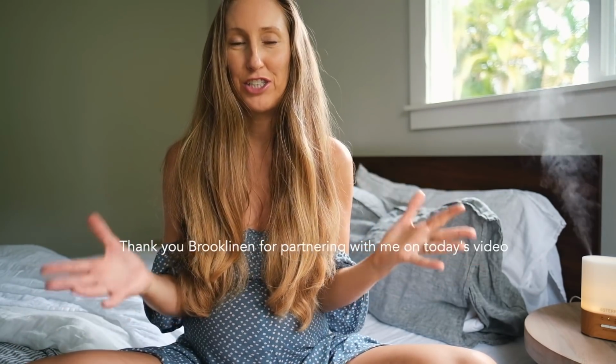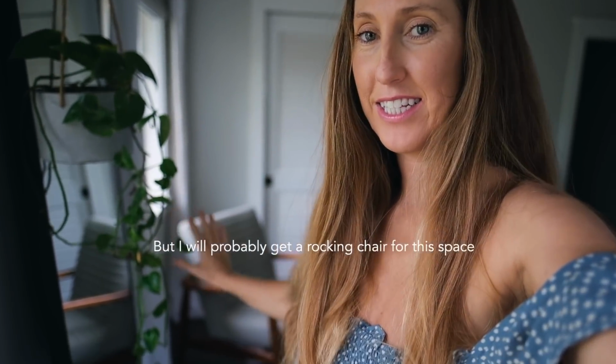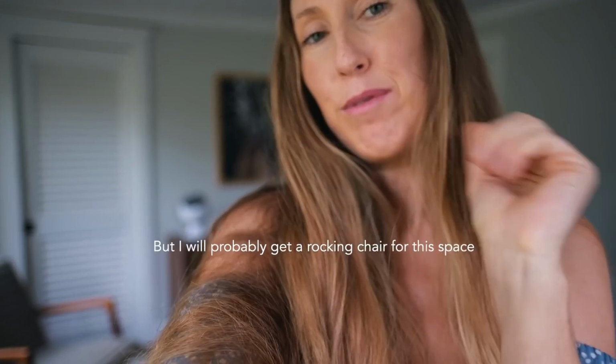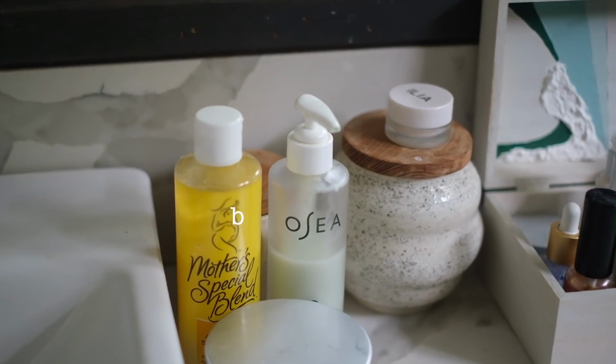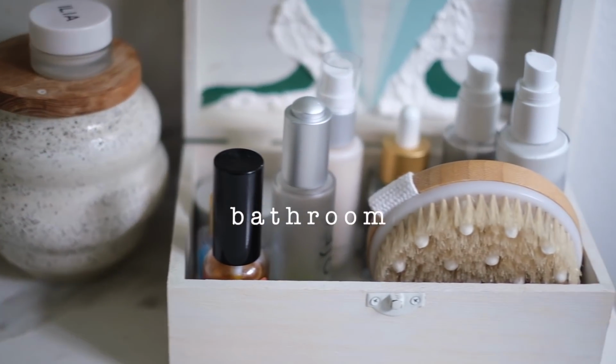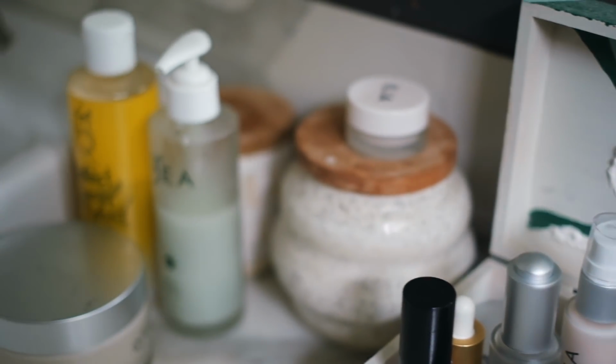Making my home beautiful and comfortable and keeping it fresh in my sheet and bedding game is one of my favorite forms of self-care. So other than that, the only thing we've added is this chair, but it will get moved around a little bit when this last baby comes. And this is our bathroom, which is basically the same as it was before. I also have my Brooklinen towels, the waffle towels, which I'm obsessed with.